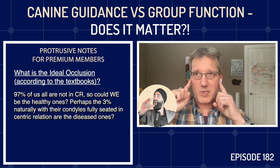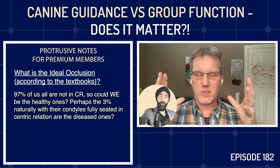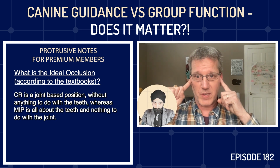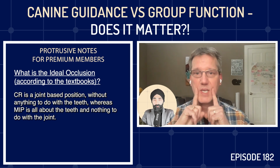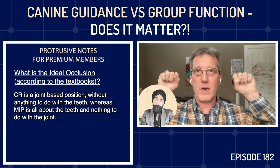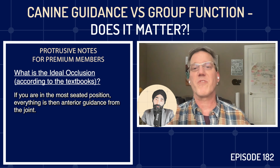When you talk about CR, centric relation, let's change our brains. CR is a joint-based position, defined by the joint, nothing to do with the teeth. MIP, maximum intercuspation, is completely defined by the teeth and has nothing to do with the joint. We'll get to CO later. So if you are in the most seated position, everything is anterior guidance from the joint.